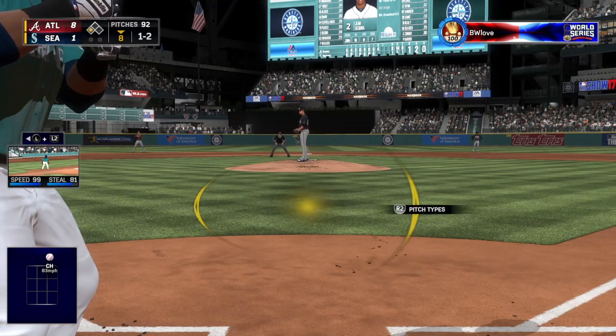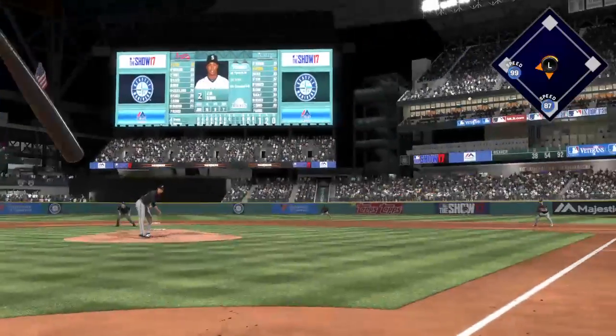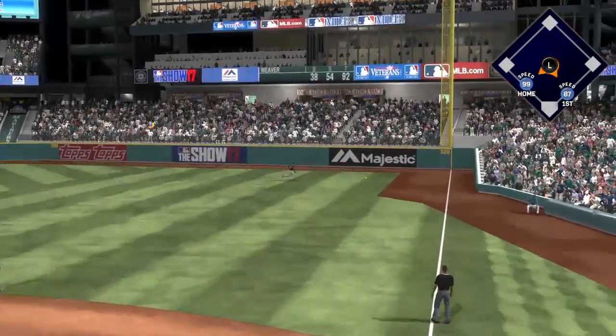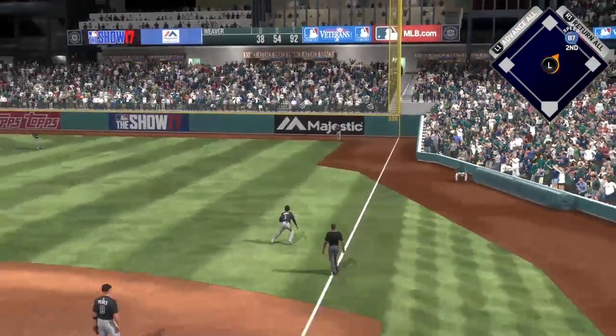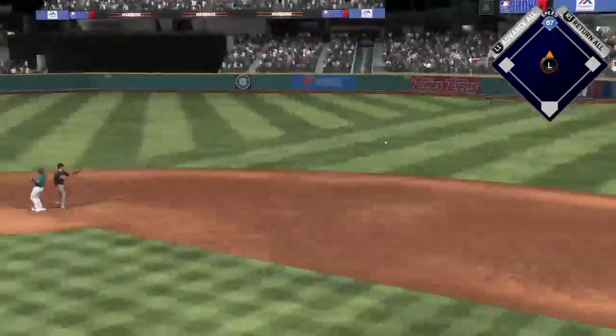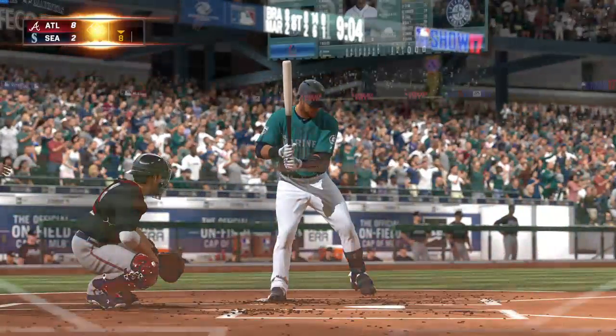Well, now it's a 1-2 count. He's thrown the same pitch 3 times in a row. He got ahead with it. Now let's see if he puts him away with it. And that'll get by and on through towards the wall. They'll cash in here as the run is in to score from third. And he is into second base with an RBI double.